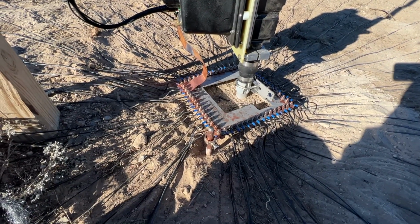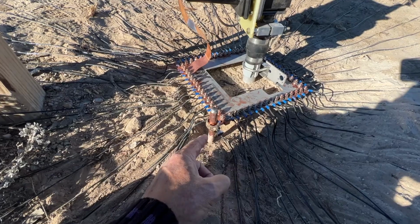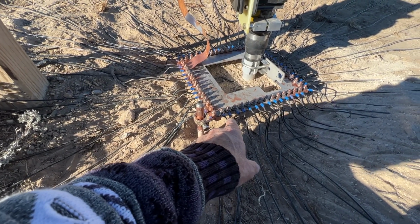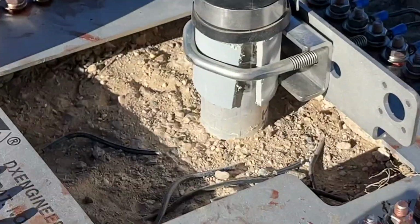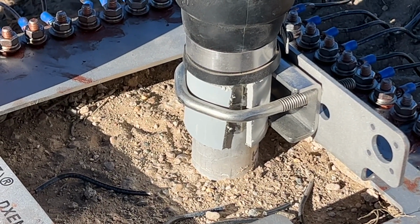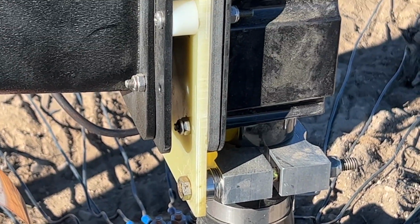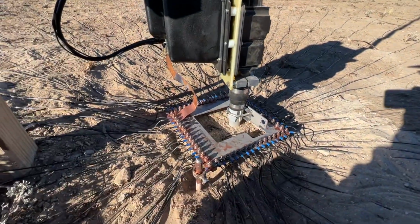Here is the radial plate. This is a ground. It's connected to a big lug right here to the radial plate. Radial plate is insulated from the post. This keeps it from arcing inside of the stepper housing per the instructions.